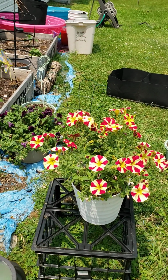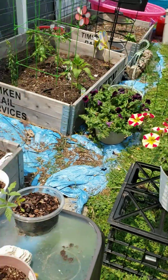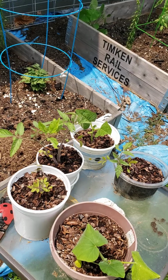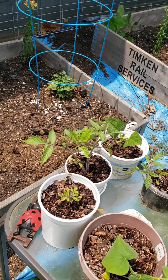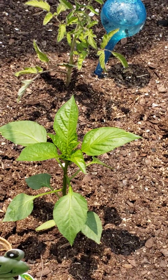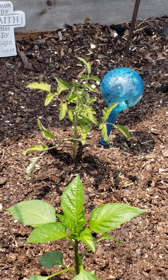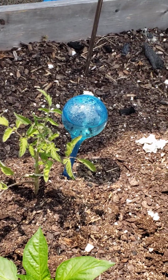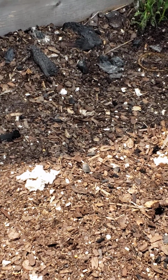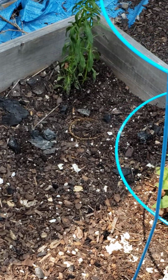Petunias, real good to have near your plants to draw in pollinators. I've still got some little seedlings here on my table that are doing well. Gonna have to get those put somewhere soon. And there's a green bell pepper that I planted the other day, and I believe that's one of my Cherokee purple tomatoes right there. I do have some okra that is coming up. I was trying to see if I have any in this bed that's popping up. I don't see any there.